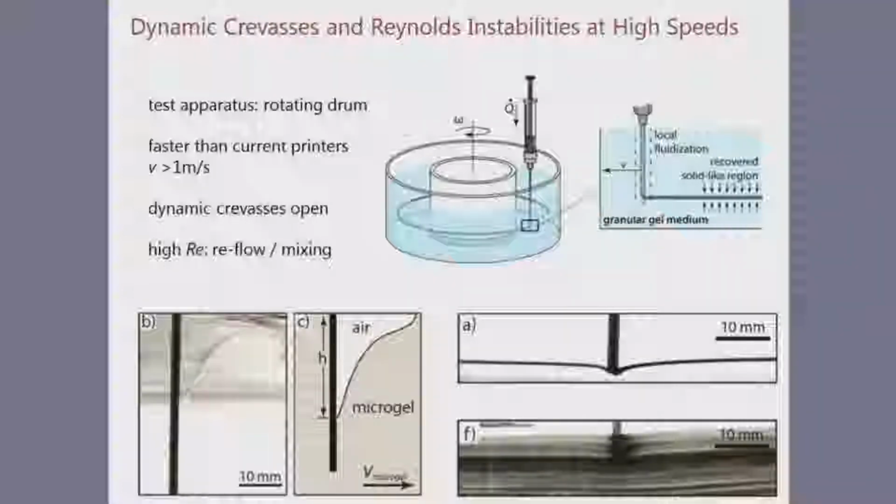To investigate potential limitations of 3D printing into sacrificial materials at very high speeds, a rotating drum test apparatus was developed, allowing nozzle translation speeds exceeding 1 meter per second, which is much faster than most current printers can achieve. Two different instabilities were observed to emerge. One was a dynamic crevicing phenomenon in which an air gap opened near the surface of the sacrificial material, then followed in the wake of the injection nozzle.